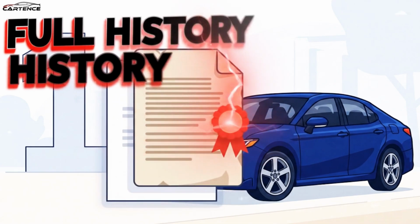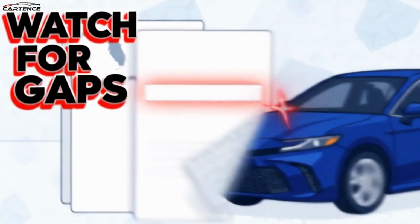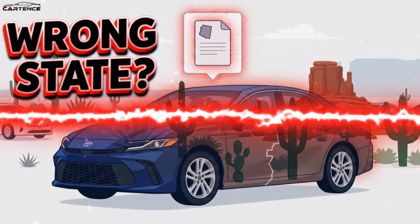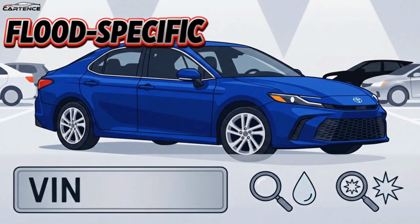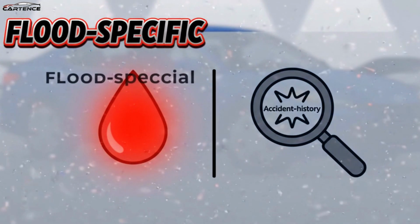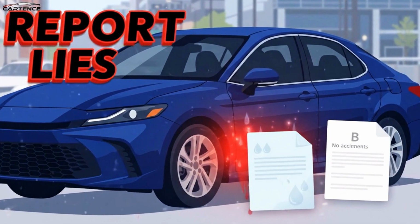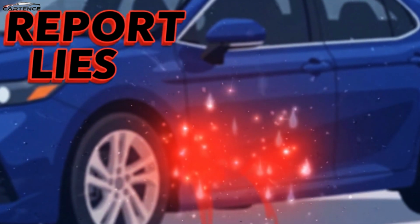First, pull the full title history, not just the current state's record. Look specifically for any prior Florida title, any gap in ownership history, or a title that was issued in a different state than where the car has clearly spent its life. Second, check the VIN against a flood-specific lookup, not just a general accident history. Flood damage and accident damage get flagged differently, and a no accidents report can still hide flood history.